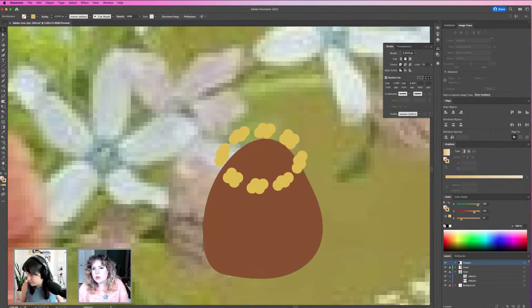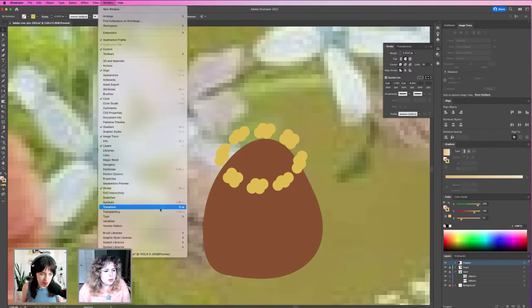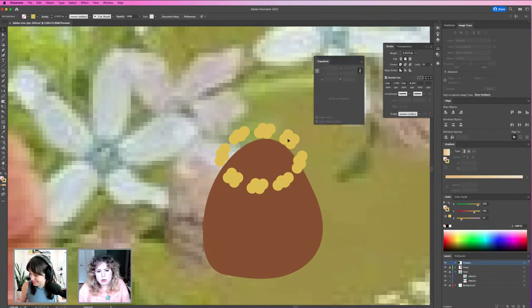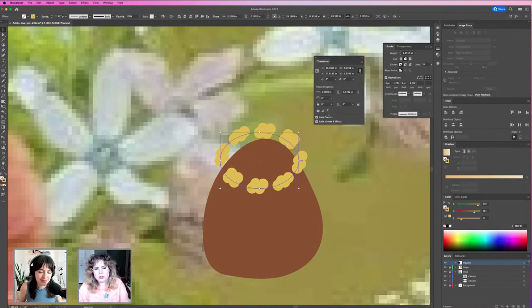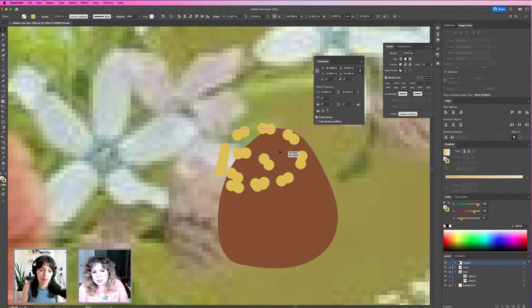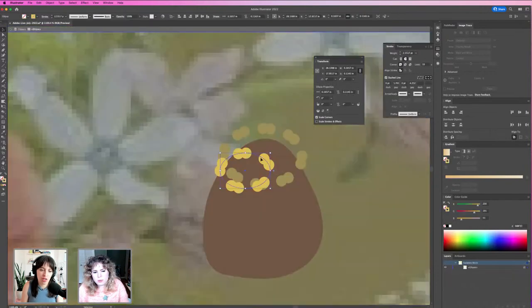Oh, I need to... What's going on? Yeah. So I'm going to go into my transform palette. There's a setting in here that I forget I have to adjust, which is scale, stroke, and effects. I'm going to turn that off. So when it was on, you remember it was scaling this where everything was getting smaller. I want the same size dots. You just want a smaller overall shape. Yes. I want just the shape, but not the style.